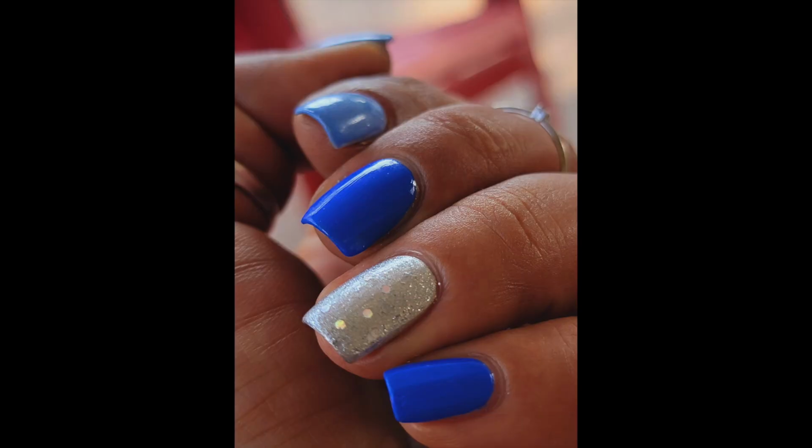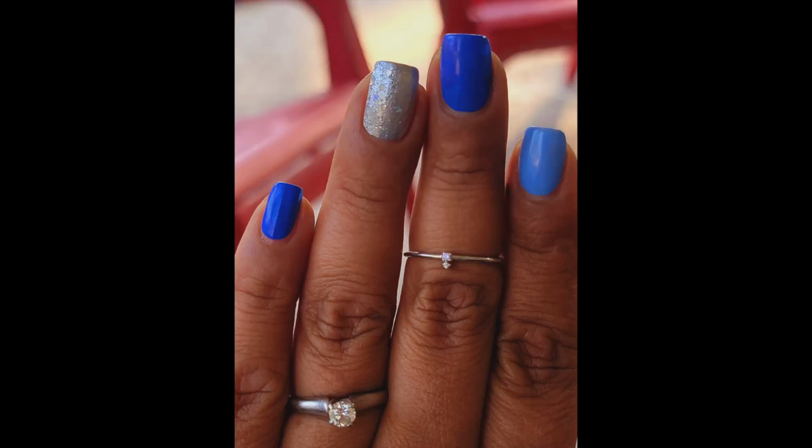And then I did a Skittles mani, so I also incorporated Pacific Blue from Sally Hansen. This polish is actually now done, so I'm happy about that. But this is a beautiful cobalt blue. Enjoyed it while I had it. I enjoyed it till the last drop because it's a beautiful polish.